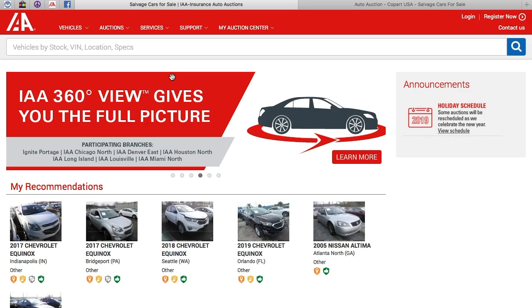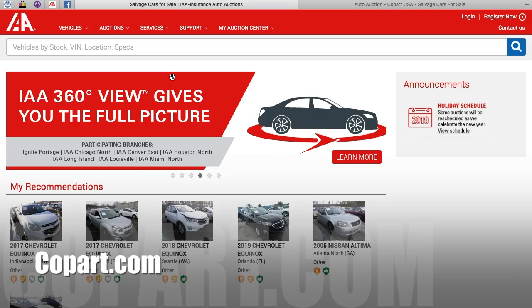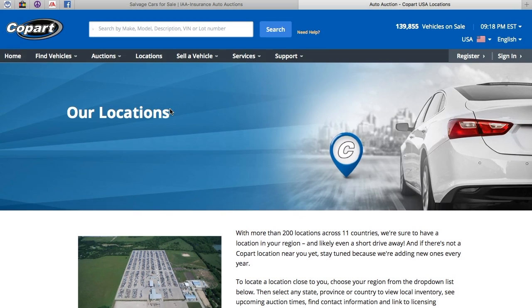Today we're going to be talking about how to find salvage vehicles near you. We're going to be talking about two main companies: IAAI.com and Copart.com. Let's get started and talk about Copart.